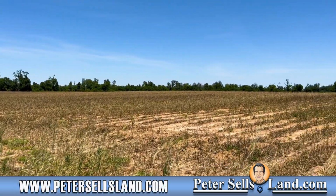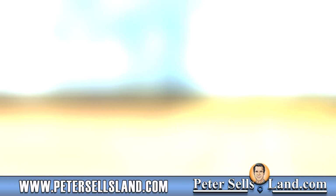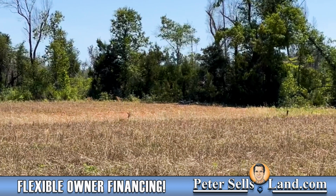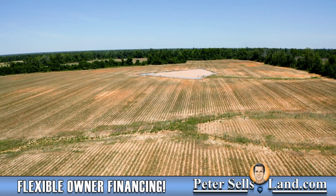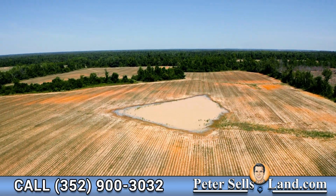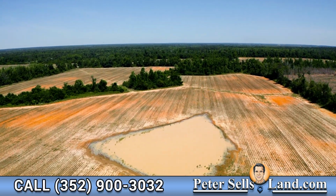You're conveniently located less than 10 minutes from I-10, with many smaller towns nearby as well as larger cities. If you're looking to farm here, this will make the logistics of transporting crops much easier. Another added bonus is the cheap taxes here, which are currently only $187 a year.